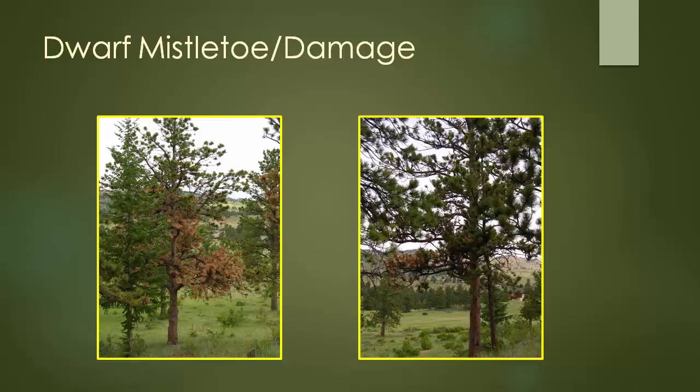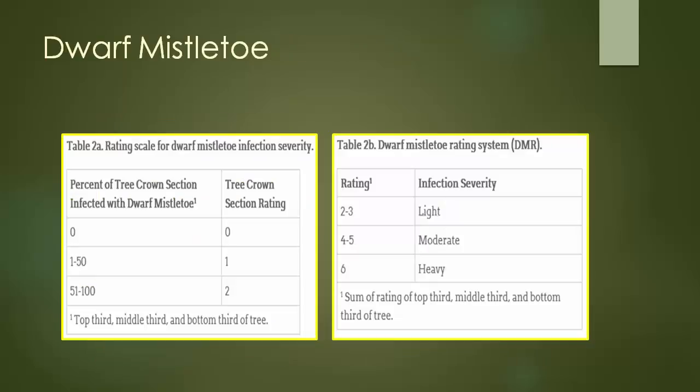Management of dwarf mistletoe: we rank light, moderate, heavy. We divide the crown into thirds. If there is no mistletoe in that section of the crown, it gets a 0. If 50% of the branches are infested, it gets a 1, or more than 50, it gets a 2. You add this together, and you get light, moderate, and heavy.